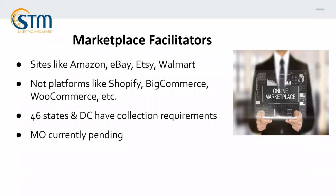All right, so let's talk about marketplace facilitators. Sites like Amazon, eBay, Etsy, Walmart, not platforms like Shopify. I think they're going to become a marketplace, but right now they're not classified as one. BigCommerce, WooCommerce, not marketplaces. However, the way these marketplace statutes are written, your company could actually fall under it if it meets certain criteria. So you've got to be comfortable looking at these statutes, or hire someone like us to see if you might be considered an actual marketplace.